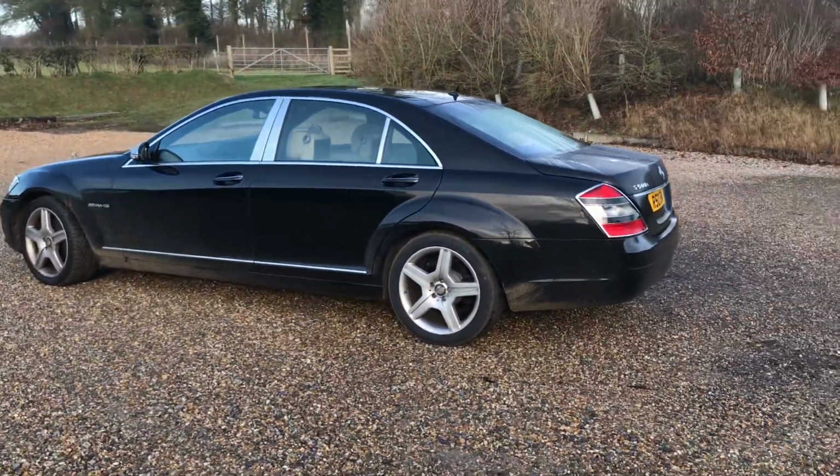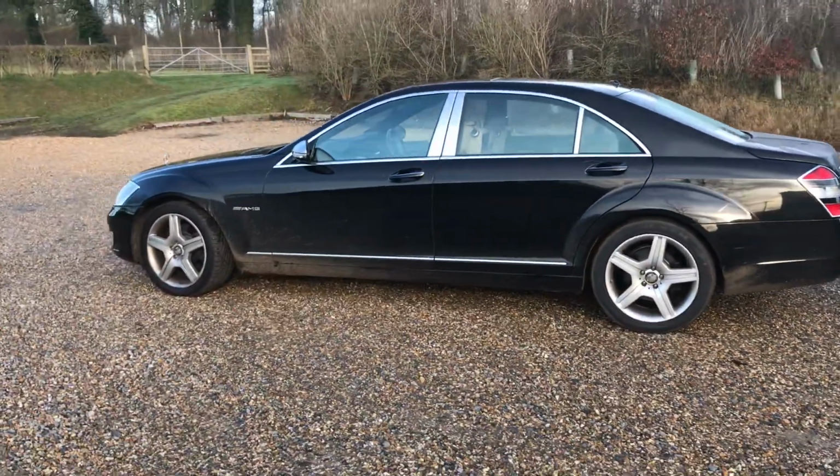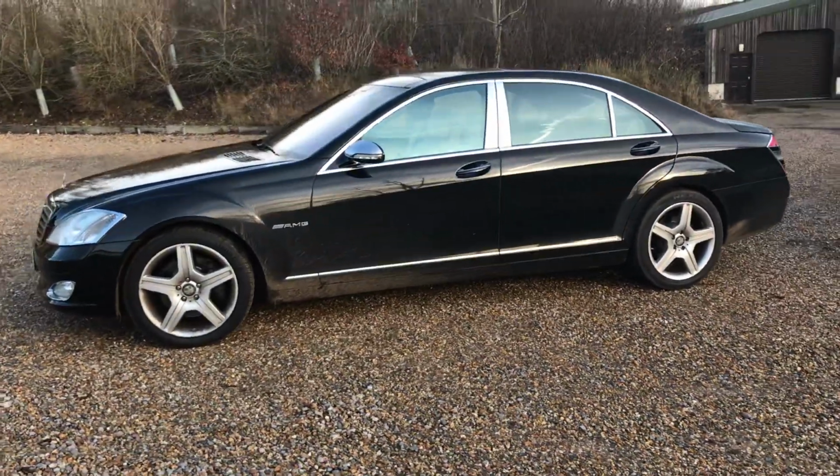It's been serviced recently as well. The car does have its full service history. It comes with 2 keys. It has all the dealer manuals telling you what's what.